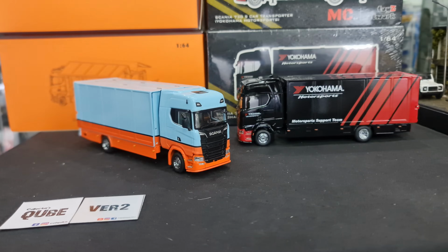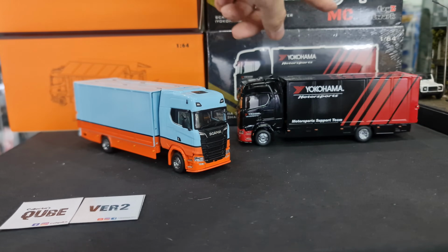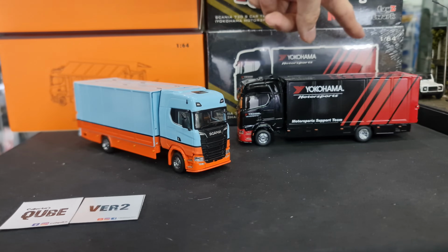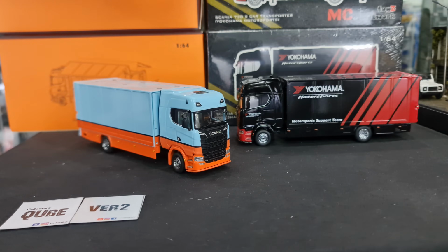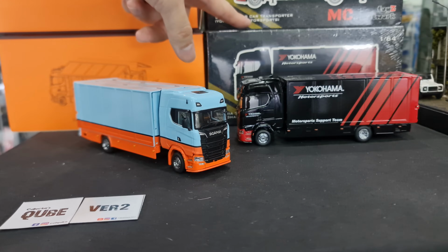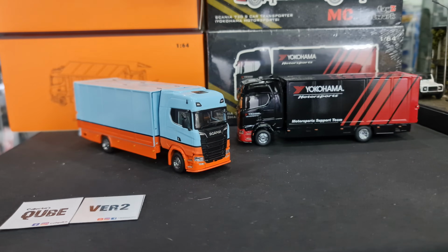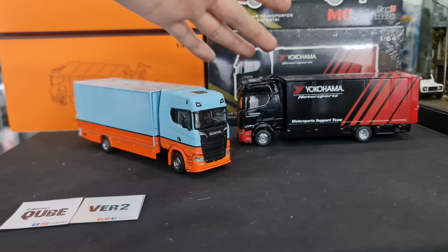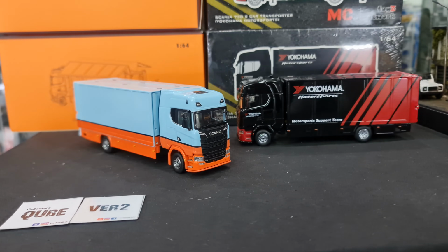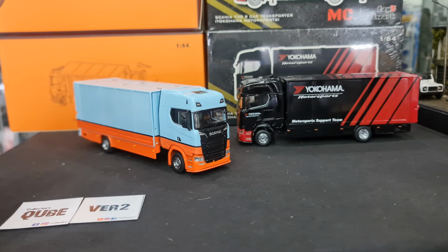Okay, in front of me I have the latest release from GCD. It was pre-ordered under GCD, right? I didn't realize until when it arrived, it's actually a collaboration between MC64, Toys Networks, and GCD to make this latest Scania 730S car transporter, Yokohama Motorsport. Basically in the Avant red and black colors. So this was the one that really caught our attention from all these.